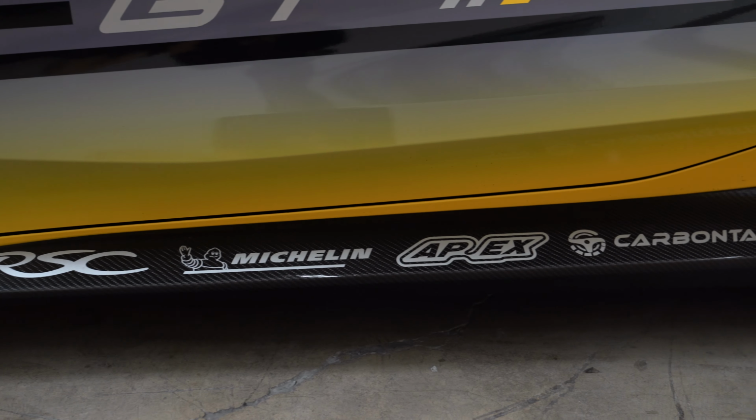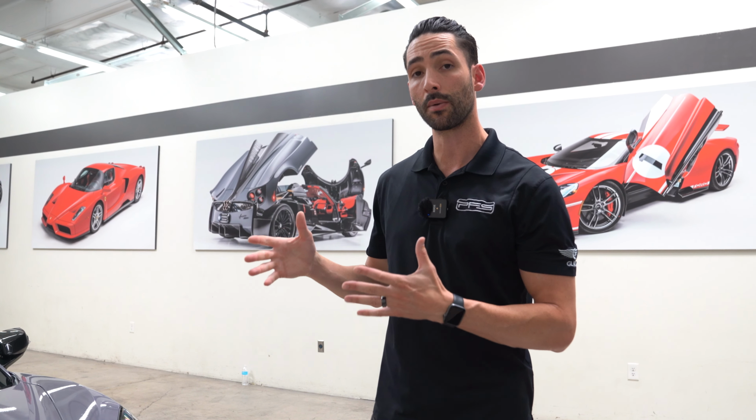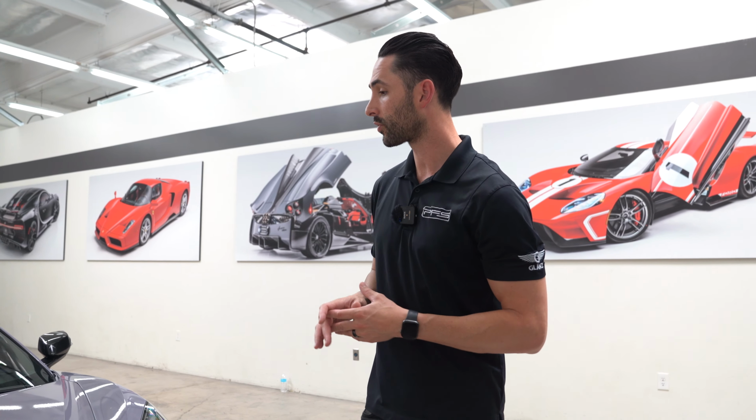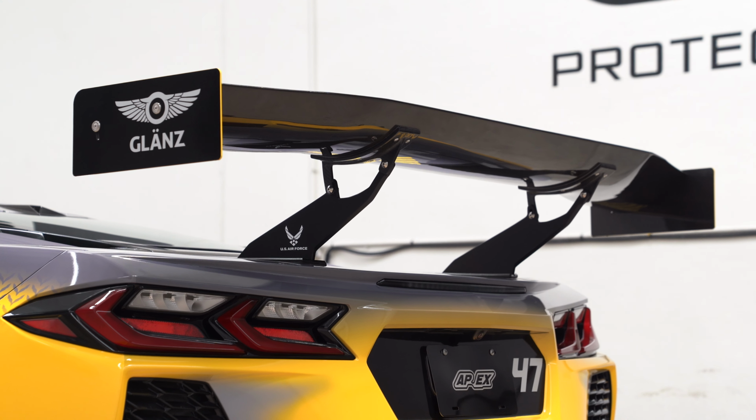So if you feel comfortable enough to piece them all together, take on the challenge in your garage or with a shop, by all means, go for it. But there are a couple custom pieces on the car that you can't get on your own, so we're happy to get for you. So if you are looking at the conversion done, the nice thing is this could be a one and done shop for you.